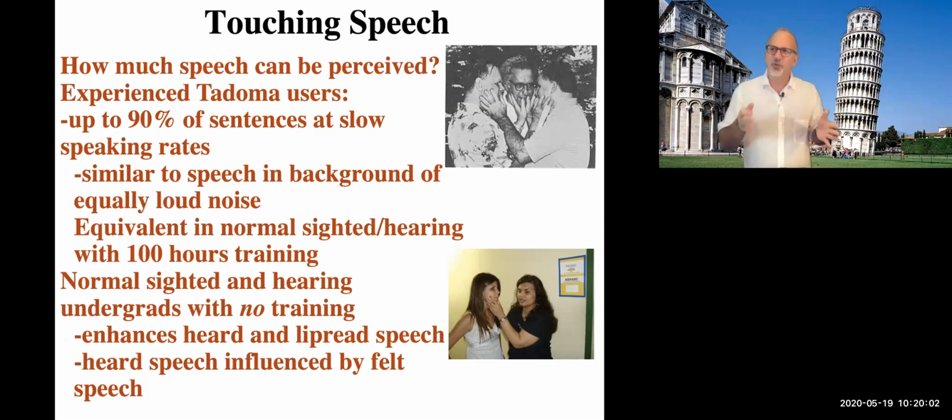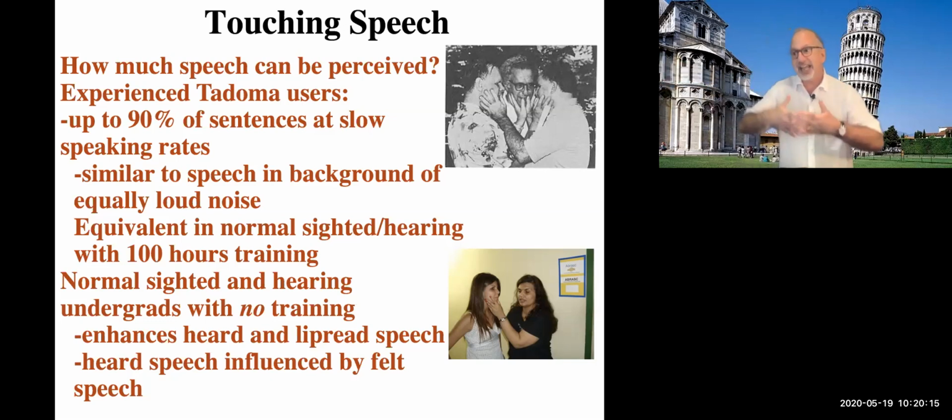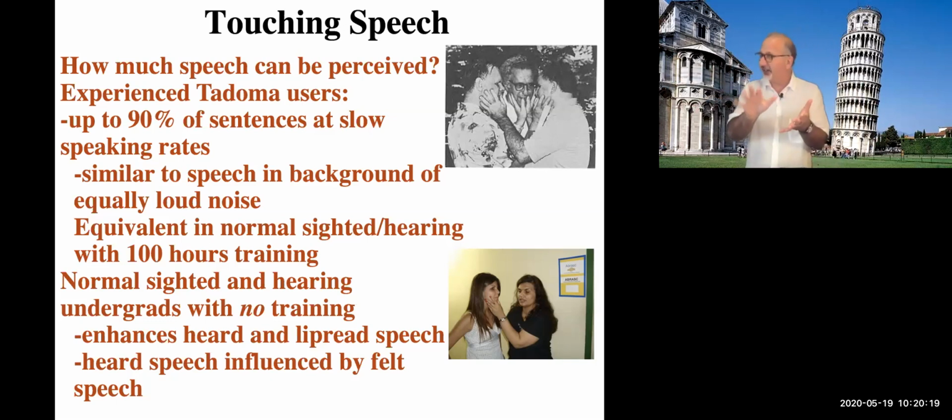So not only can we use the information from a face immediately, it can help us enhance auditory speech, it can help us enhance visual speech that's difficult to use. It can integrate and actually influence what is heard. It's as if, and I'm going to say this again later on, this is the big part of the story here.